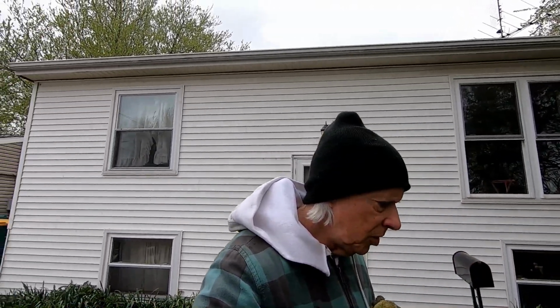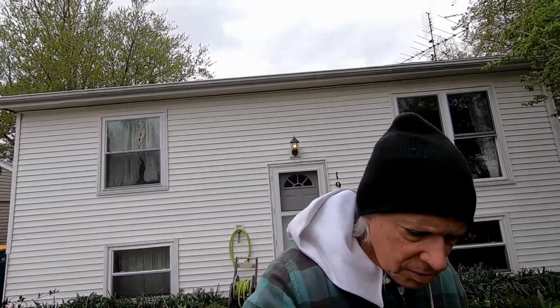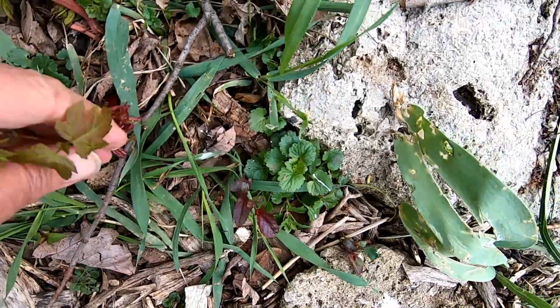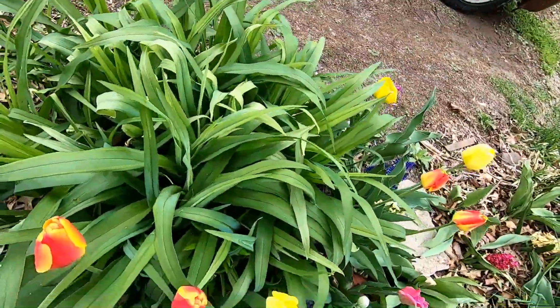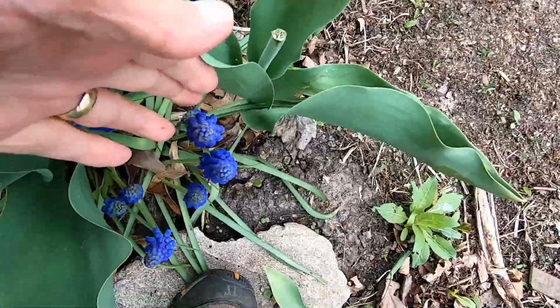Today it's really cold. It was cold yesterday, and we're supposed to have frost both days. The maple tree is still hanging on. I just love these grape hyacinths.